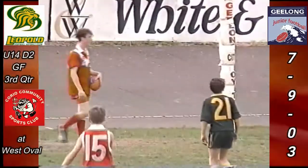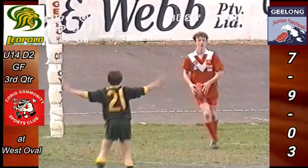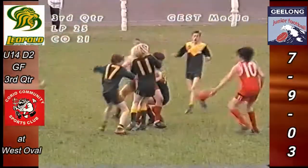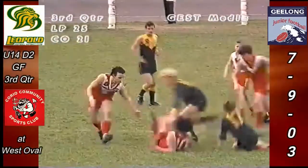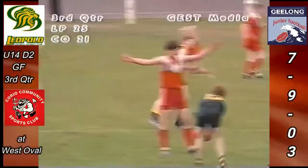Lawrison in the fullback position to take the kick in. He's been dominant all around the ground, in the ruck, up forward, and now in the fullback position. Very fit. He'll head out to a teammate, and he spots up Blaine Templeton on the chest. Templeton goes in turn now, heading in the Daniel Harrison direction. Waiting at the back was Cook. Cook applies the tackle on Hughes, and a free kick to Hughes, holding the man without the ball.